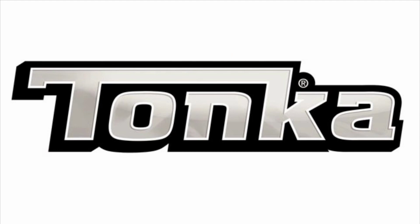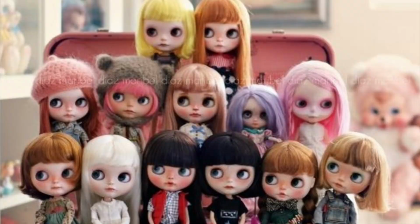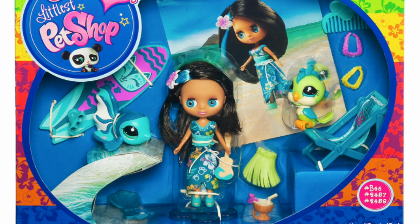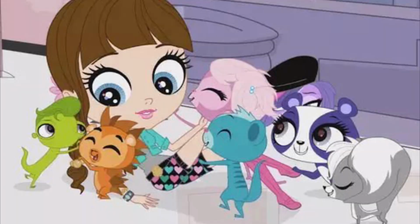Tonka acquired Kenner Parker Toys in 1987, and in 1991, Hasbro bought Tonka. In 2001, Takara and Crossworld Connections bought the rights to Blythe from Hasbro and started producing their own Blythe dolls. 2010 was when Hasbro started the Blythe Loves Littlest Pet Shop line, distributing sets of Blythe with 1 or more LPS pets and some accessories. Blythe was also the human protagonist of the Littlest Pet Shop cartoon that started in 2012. In the show, she actually looks normal, which is relieving.